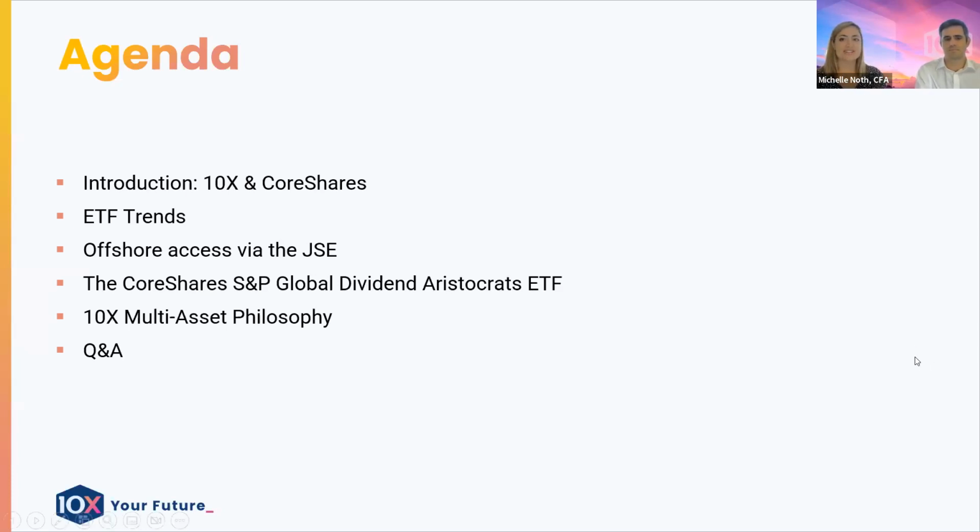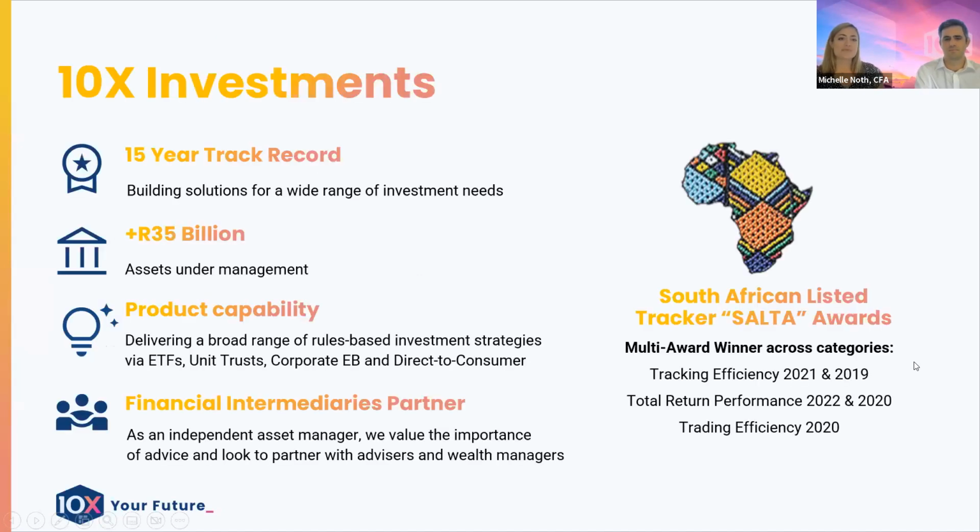Charles gave us a good overview of what we can expect today. So 10X acquired CoreShares effective December at the end of last year. So we're now a combined business with over 35 billion Rand under management, spanning a range of investment strategies as ETFs, unit trusts, a corporate umbrella fund, an EB business, and the direct-to-consumer offering that you're probably all familiar with from 10X.